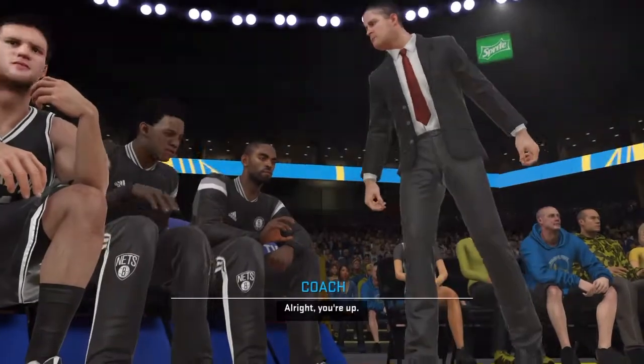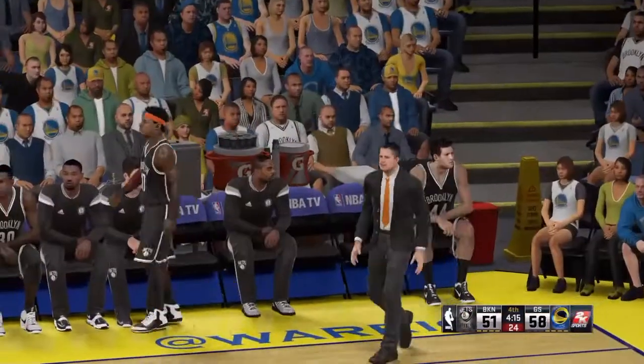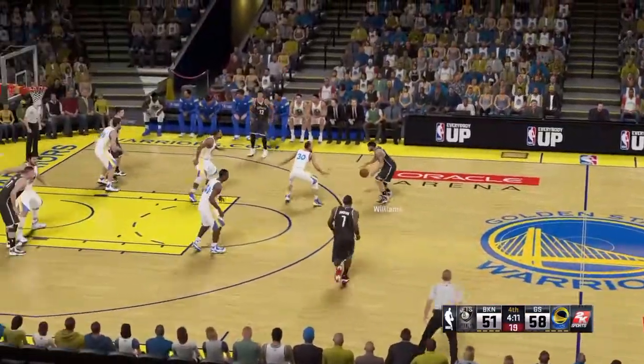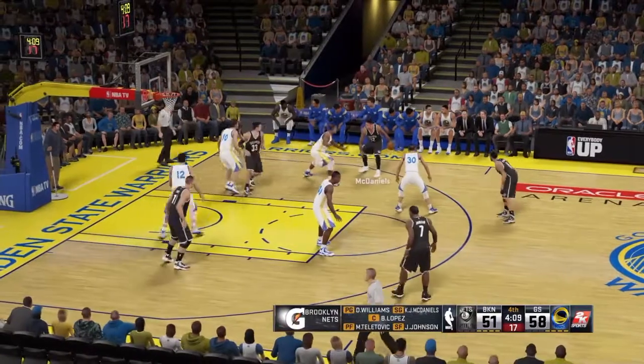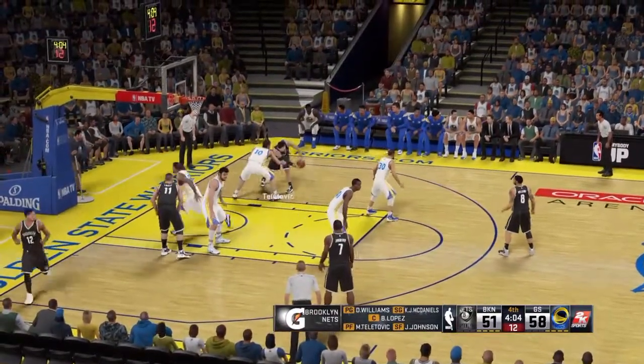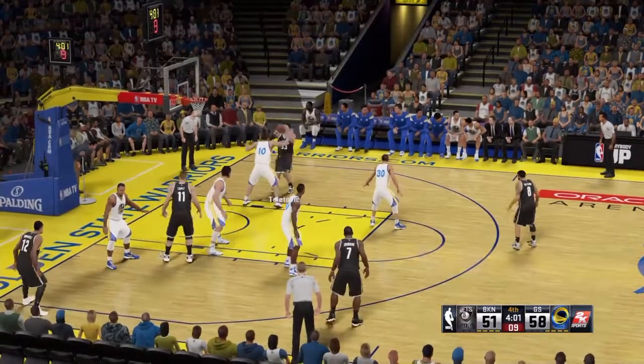Nets trail by 7, setting the floor for the Nets. Johnson is out there with Mirza Teletovic. Then there's Darren Williams. Then it's Brook Lopez. And it's McDaniels in at the 2 spot.